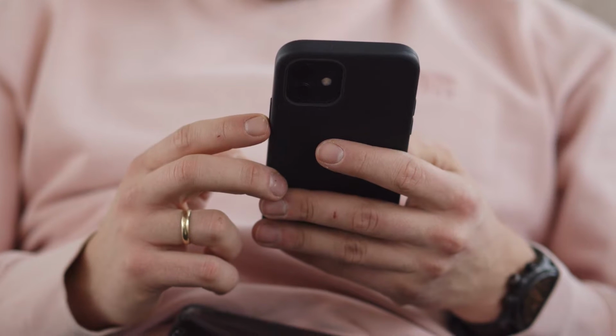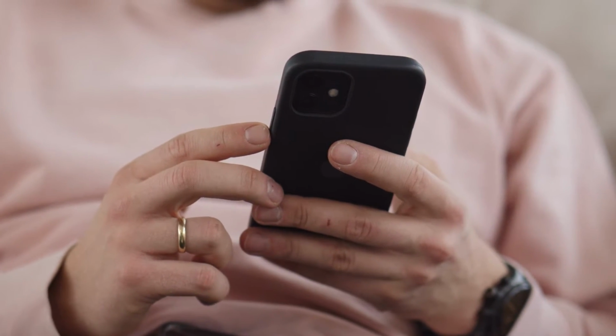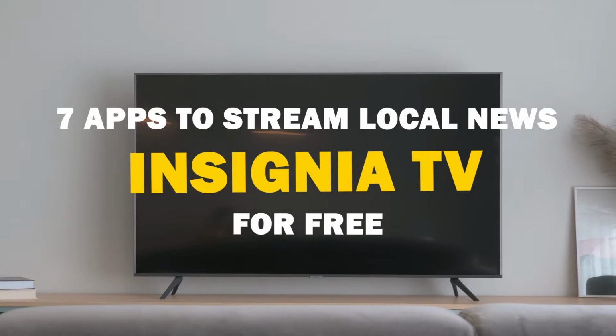Today we're diving into the world of free local news streaming apps. If you've cut the cord and still want to stay up to date with what's happening in your neighborhood, well, you're in luck. Let's explore 7 apps that let you stream local news for free on your Insignia smart TV.